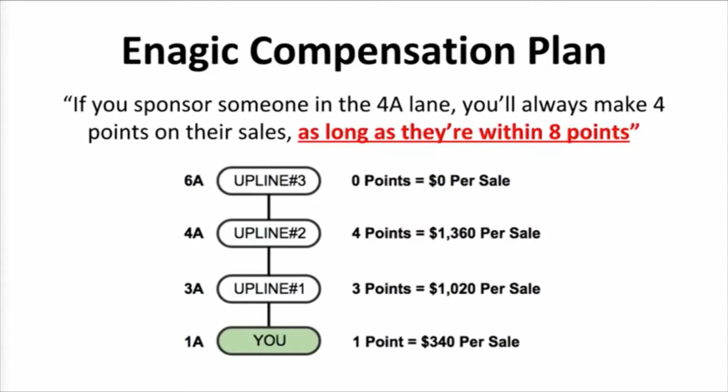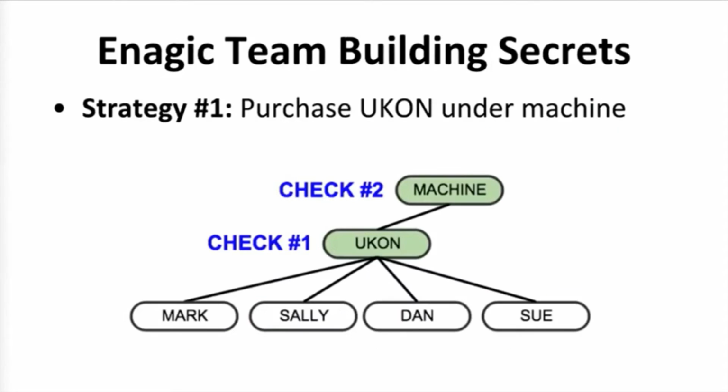And you can start with that and make a lot of money. But I want to teach you some team building secrets that will allow you to start making the higher amounts of money faster and also increase your long-term bonuses. If you watch the Double Your Commissions training, you already know about the first strategy, which is to purchase an Ukon position under your water machine, which looks like this.